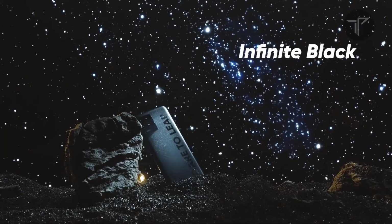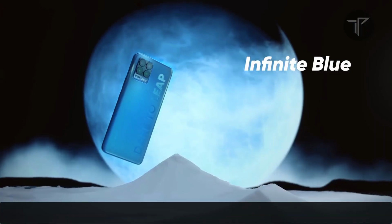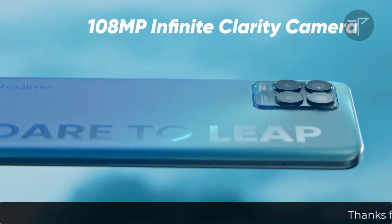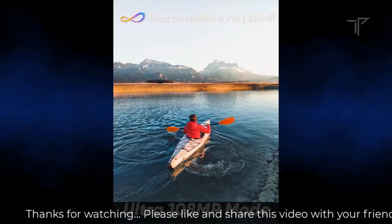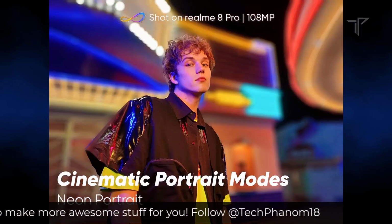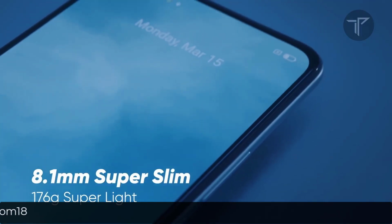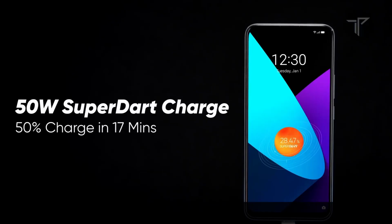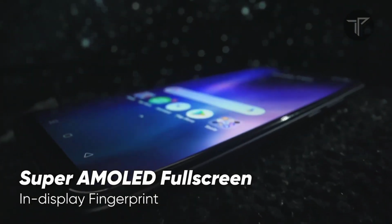So the very first thing, let's talk about its display. The Realme 9 Pro indeed comes with an AMOLED display, and it will be a 6.5 inch Super AMOLED display, and you will be getting support up to full HD plus resolution, and also the high refresh rate will be present in the smartphone, and it will be a 120 Hz high refresh rate. Not only that, you will also be getting an on-screen fingerprint scanner as well as the face unlock feature for the security of the device.